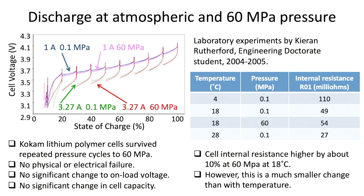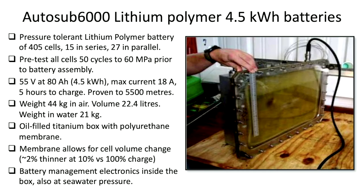So we knew that we had a suitable battery technology, so we had to put them inside a case made of our favorite material, titanium. It's filled with oil, and it has a polyurethane diaphragm there. So why does it have a diaphragm? That's to accommodate the change in volume of the cells with state of charge.